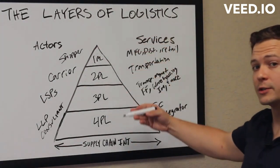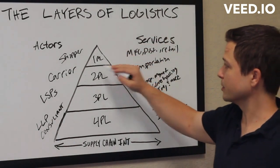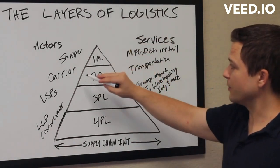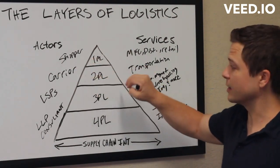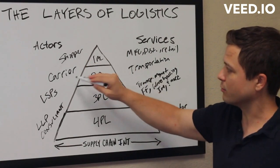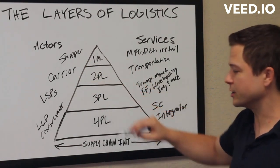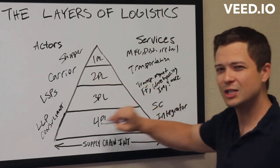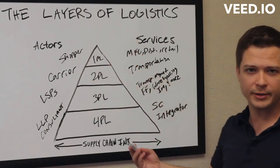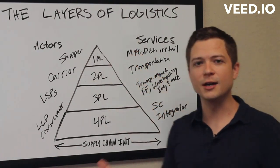So those are all the layers of logistics. The shipper can do it all in-house. That's one party. If a carrier is involved, the shipper procures the carrier. That's the second party, or 2PL. A 3PL will help the shipper arrange a carrier, so there are now three parties. And a 4PL is going to strategically work with several 3PLs to put all of those together. So those are all of the layers of logistics.